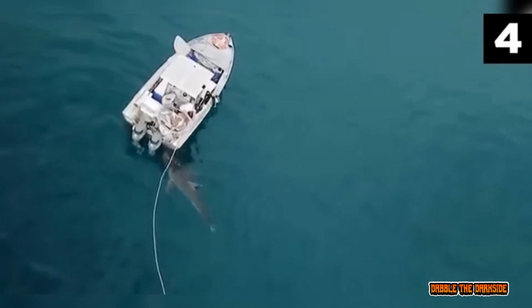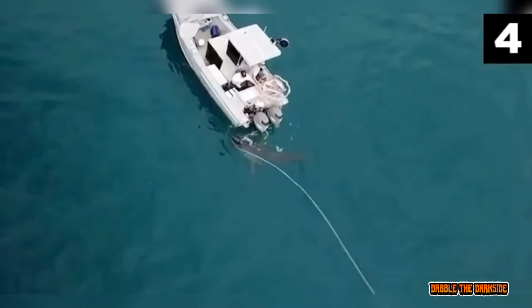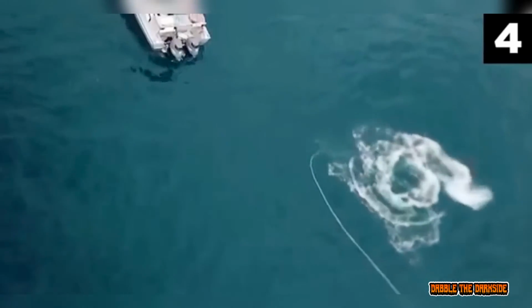When the shark shows interest in their crab pot, they wisely cut it loose and watch the shark swim away. Simon and his friends are very lucky because great white sharks have been known to try and overturn boats by swimming straight into them at full speed.